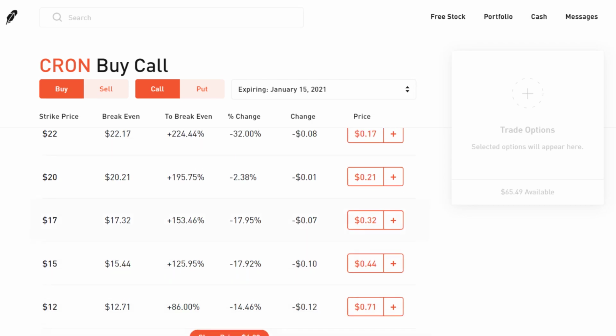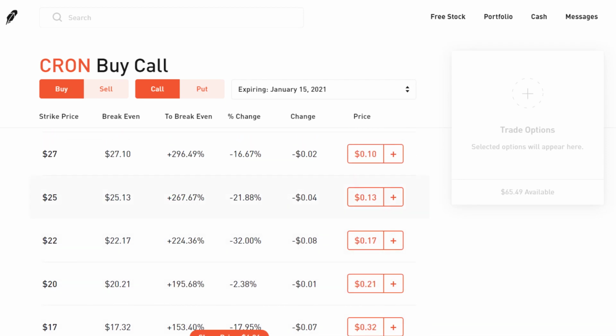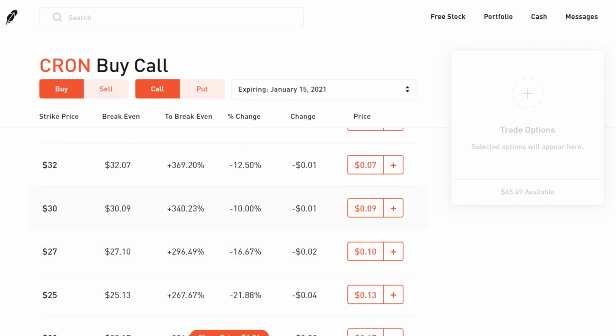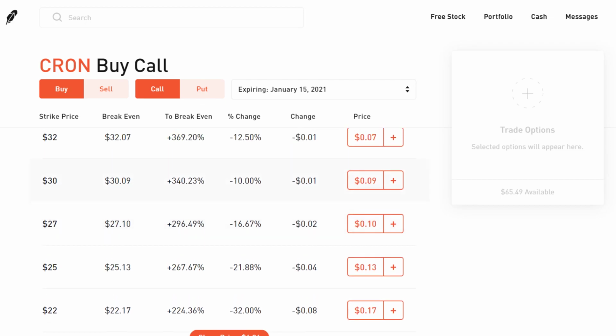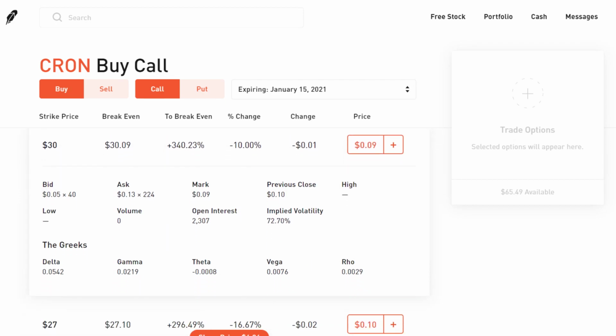And you'll notice as you go further and further up in these prices, these things get a lot cheaper. And there's good reason, because you're crazy, man, if you think Cronos is going to $30 next year. The delta is 5, right? So there's a 5% chance, technically, that you could actually get value out of this contract right here. Yikes, that's all I can say. Definitely look at the delta. The delta is important. Implied volatility of 72%.